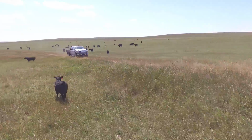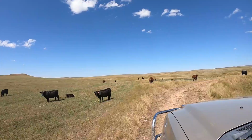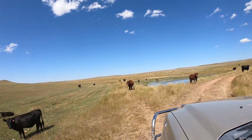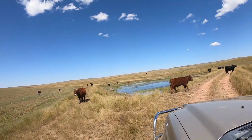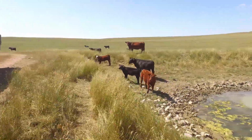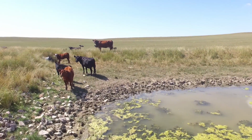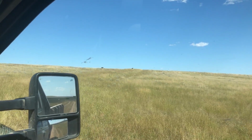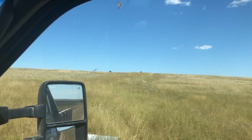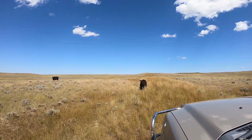What you're looking for is anything out of the ordinary. Cows that are limping, cows that might be searching for their calves, or even just seem sick. It's one of those things that they say you never know what it is until you find it. Your goal is to put eyes on every cow and calf out here. And a cow off by herself is maybe a sign that something's wrong, even if it turns out she just wandered away from the herd.